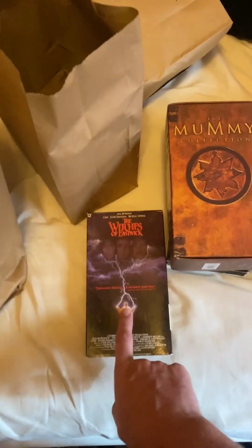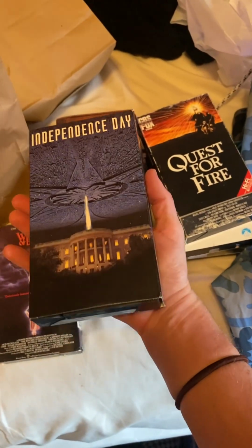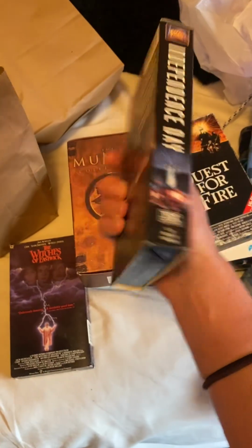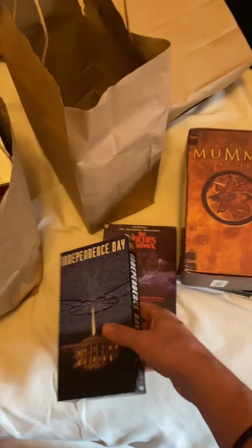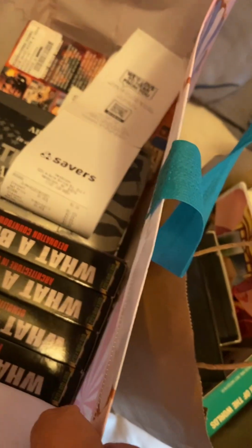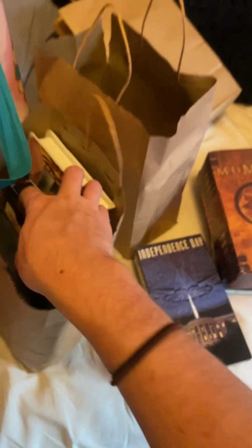I remember this movie as a child, but I don't remember what it's about at all, so I'm going to rewatch that. Ooh, we got a really clean copy of Independence Day. If you go to any thrift store, you might just probably find a copy of Independence Day on VHS sitting there. I saw 3 that day. I saw 3 at Savers, and this is one I got from Castaways. I don't think I bought another Independence Day, did I? Start a collection of Independence Day.